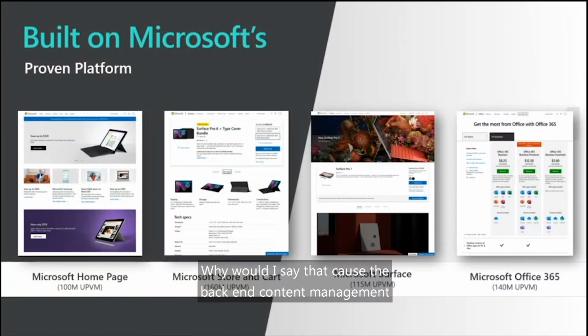Because the backend content management system is actually the same CMS now being used in the Microsoft homepage, Microsoft Store, Cart, Microsoft Surface, and Microsoft Office 365 Photo. So you can imagine how much access there is from the customers to our pages.